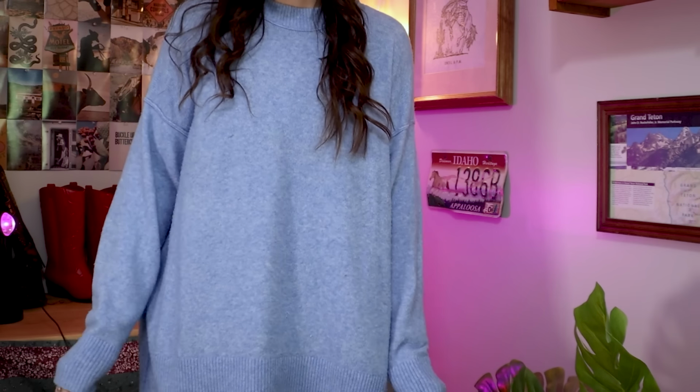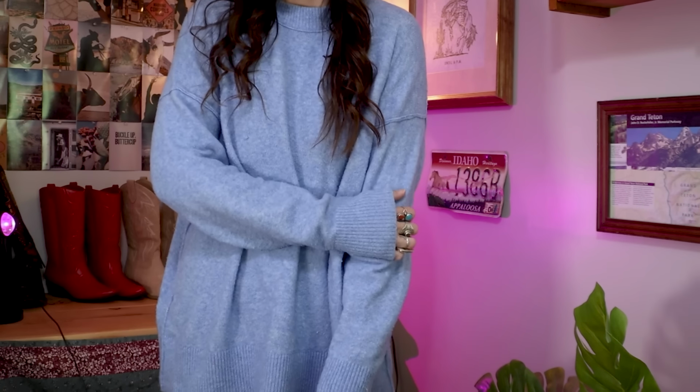Getting down towards the bottom, I found these two gorgeous Aerie sweaters. These are so soft. That's one of the things I love about American Eagle, is just their fabrics.